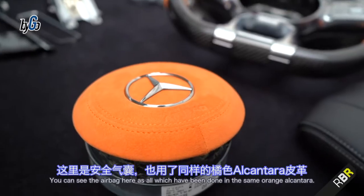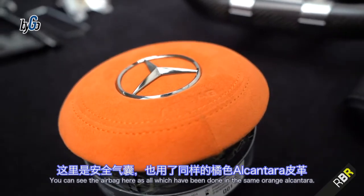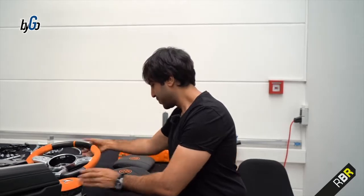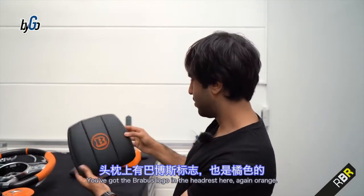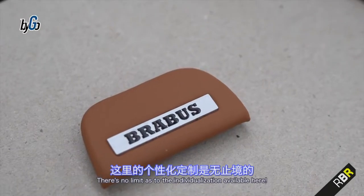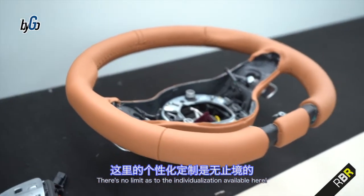You can see the airbag here as well, which has been done in the same orange Alcantara. Of course, that's been tested, so the airbag deploys properly. You've got the Brabus logo in the headrest here. Again, orange. You can really go to town. There's no limit as to the individualization available here.